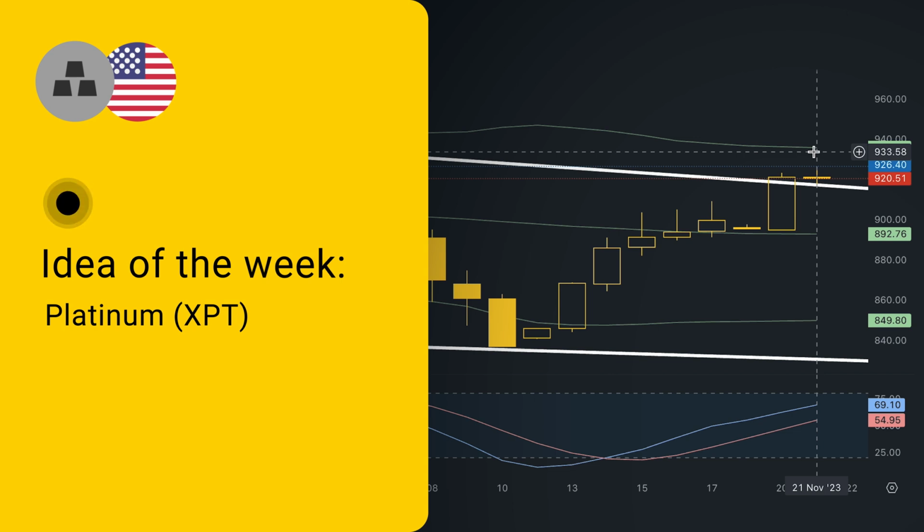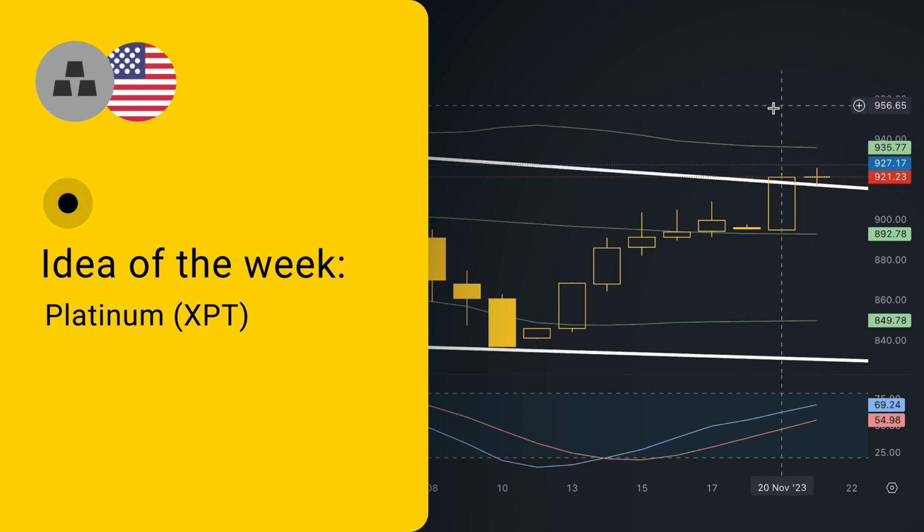Currently, there's no indication of overbought, so it seems to be possible that the price could move up to retest highs reached in the third quarter around the area of 960 to 970.